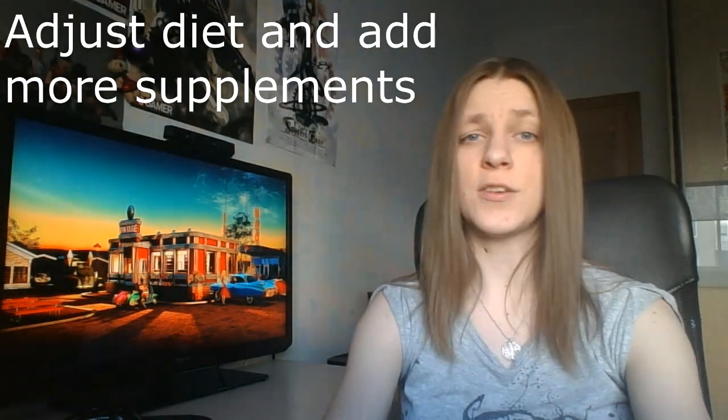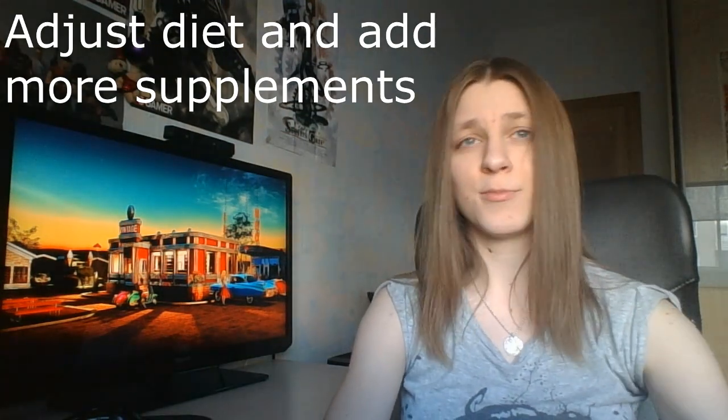Number 5 is adjusting your diet and taking supplements. So less meat, less dairy, stay closer to veggies and fruits if you can. If not, at least try adding more supplements like melatonin, B6, or nootropics like Zeta XR. Apart from that, let's go into something deeper and better. You will like this. It's hard.